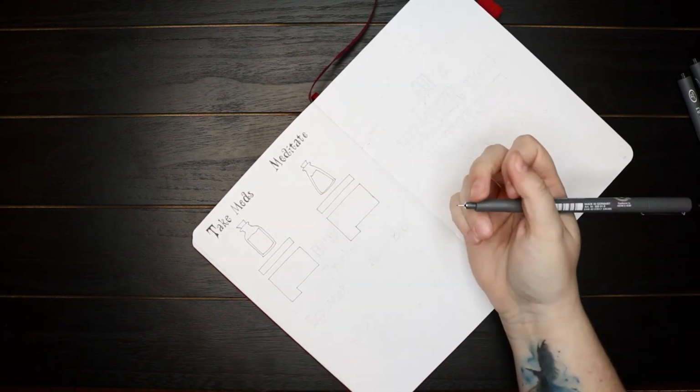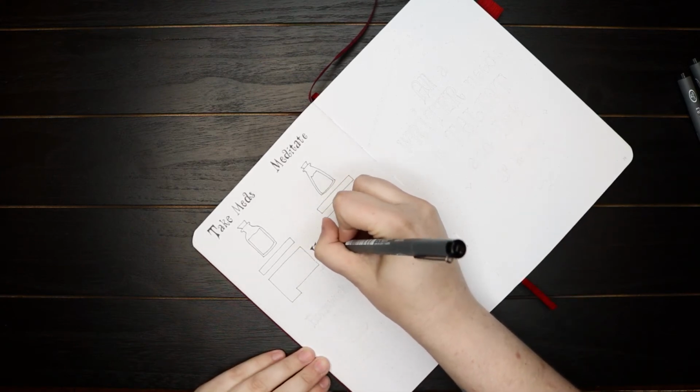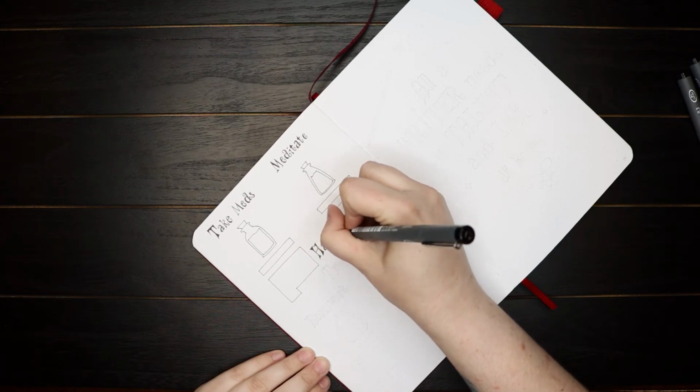My habit tracker makes an appearance this month by focusing on the subject I would have loved to have studied at Hogwarts, and that is potions.